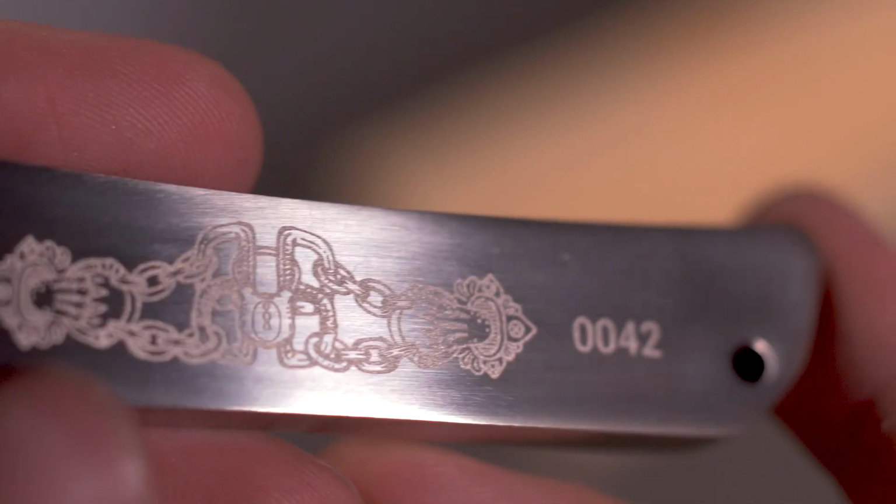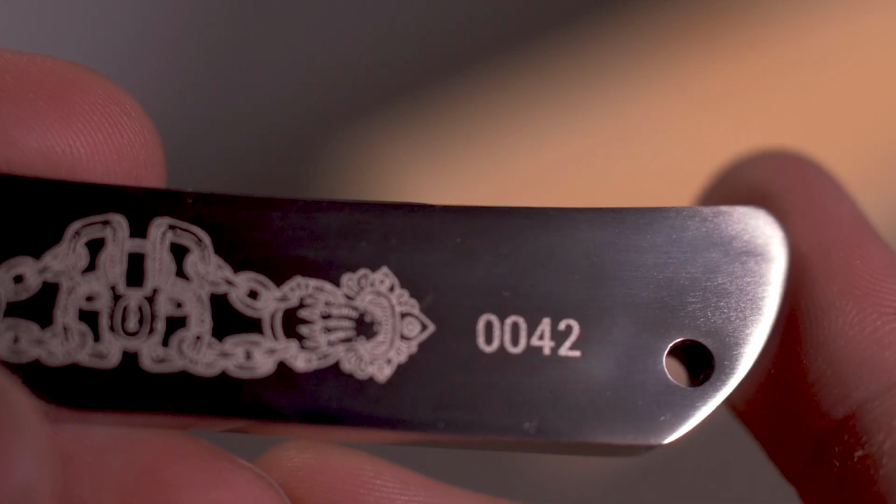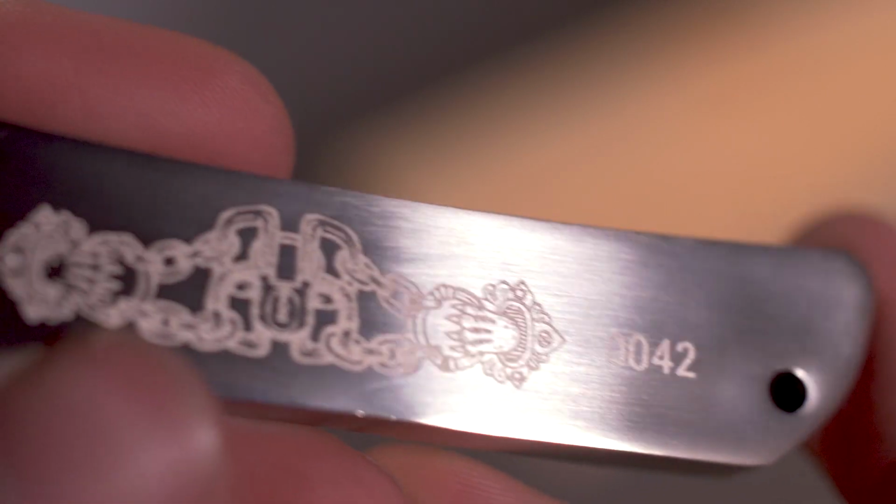And each one has been individually etched with the new Houdini BB logo. And an individual number, so the lower the number is, the more I like you. That's, I think, correct, you're a cool person. 100%. That is how it works.